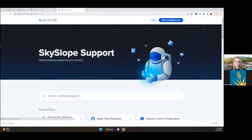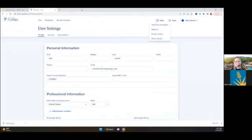Notice it opened up a new tab, took me right to support.skyslope.com. Does anybody remember where I can find help? The bottom right here, right? So that chat button, okay?